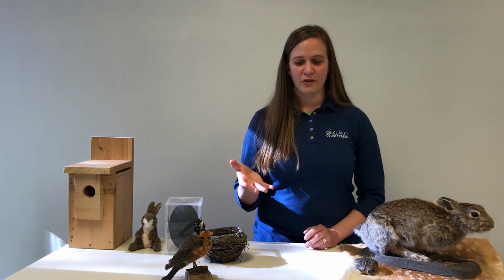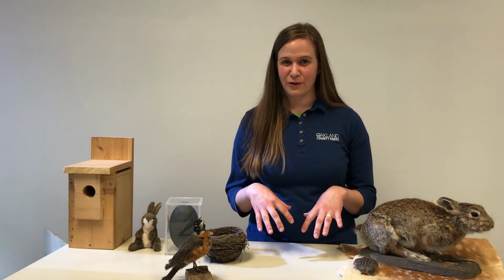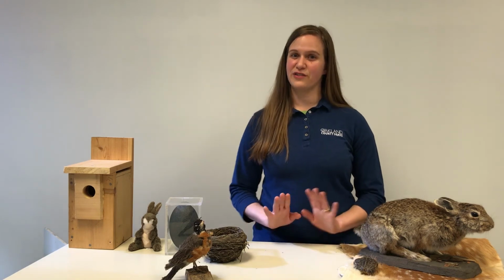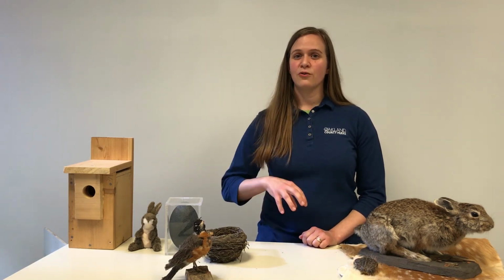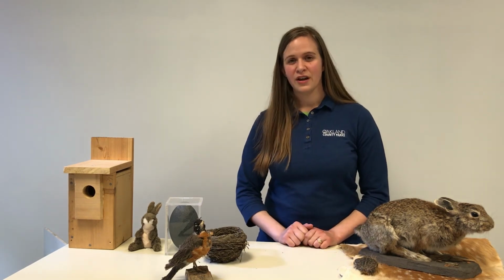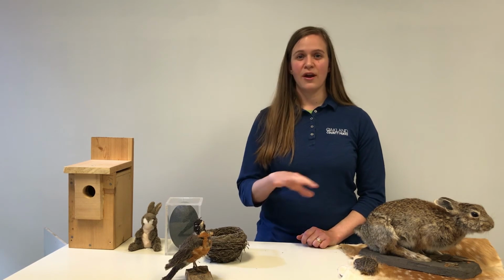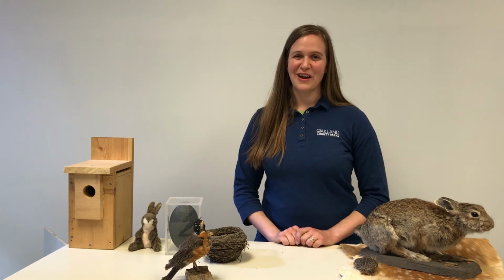You don't want to be leaving the water out where it's going to be growing algae and becoming infested with mosquito larvae. You wouldn't want that for yourself either, so change the water. You also want to make sure that you keep your pets indoors, or that you are keeping an eye on them once they are out in your yard. We don't want pets going up and harassing wildlife or destroying nests or anything like that. So just make sure you're keeping an eye on Fido.